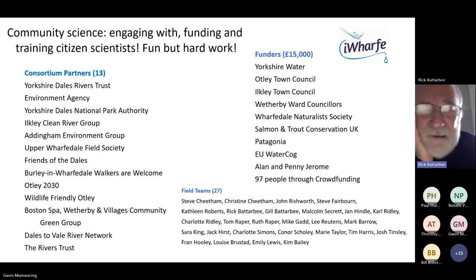And train local people. It's really a lot of fun, very hard work. And in the Wharfe there, we had 13 partners we had to engage with, and it took us a long time, lots of grant applications to raise relatively small amounts of money. The whole thing was about £15,000. And of course, managing a team of people, absolutely, really good experience.